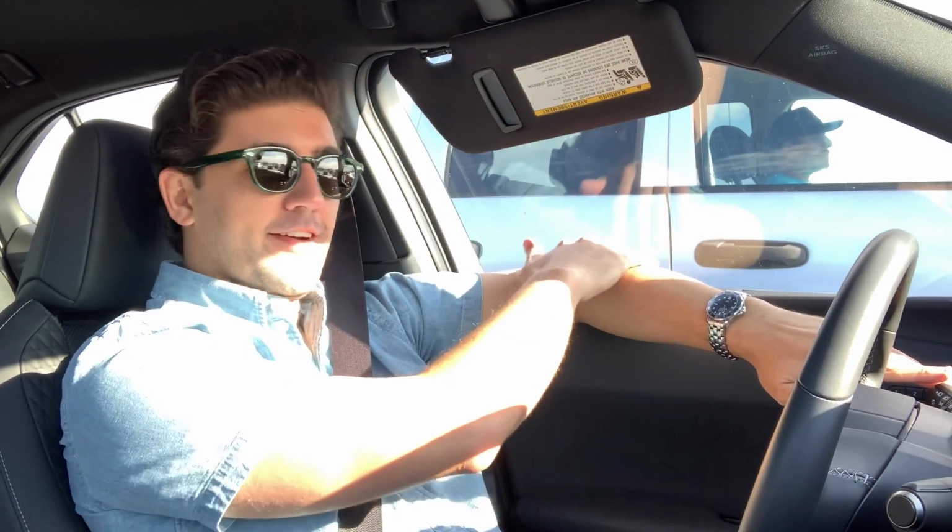I don't know about y'all, but every now and then I just like to rest my elbow on the driver's door sill while I'm driving. It just feels a little more relaxed. The problem with the UX is that the driver's door sill is just a little too high. It just doesn't feel natural. I feel it in my shoulder and I feel it in my elbow. So I'm just gonna go back to driving like this.